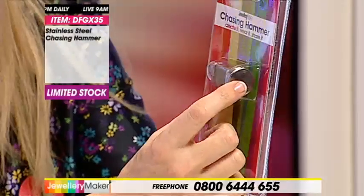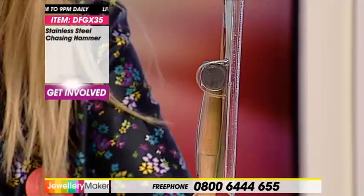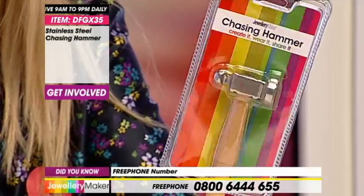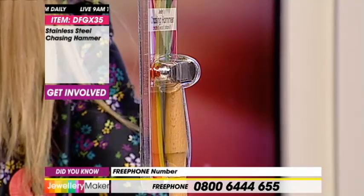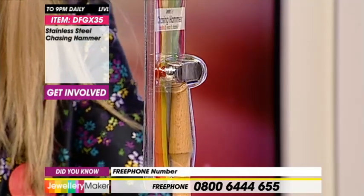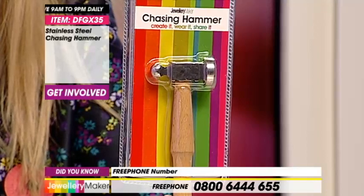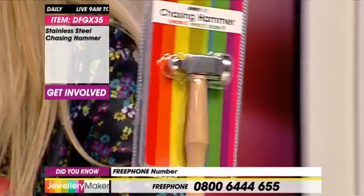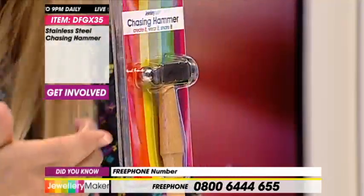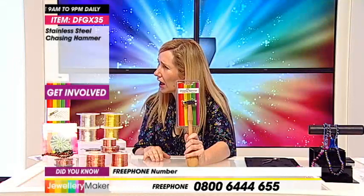You've got the flatter side, obviously, for flattening your head pins or your wire. And then I know I've seen this with Laura when she wants to texturize. You've got the rounded end as well there for our stainless steel chasing hammer. And you use that with your stainless steel chasing block. And have I missed anything out in terms of the benefits here, Laura? Because it's lightweight. We've got the texture inside. We've got the flattening side. Yeah, but you can just strengthen wire as well. Strengthen wire, yeah. You don't actually have to hit it so hard that it flattens. So you can just lightly hammer it, and it will strengthen it just by doing that. No, I think you've pretty much covered it.